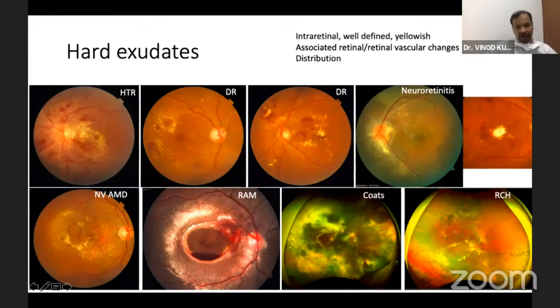We are all familiar with diabetic retinopathy, where we see multiple microaneurysms and dot and blot hemorrhages. They can be seen in conditions like neuroretinitis, where they are again distributed in a star-like pattern. They can be present in neovascular AMD and commonly PCV, a condition again seen in the elderly, something known as retinal artery macroaneurysm. We can again see a lot of them. And a rarer pathology where they can be seen is something like Coats disease or retinal capillary hemangioblastoma.